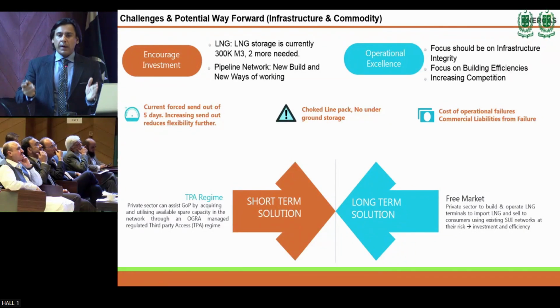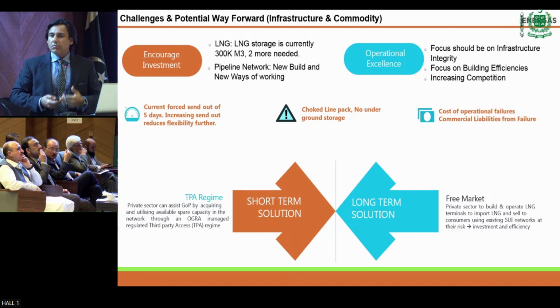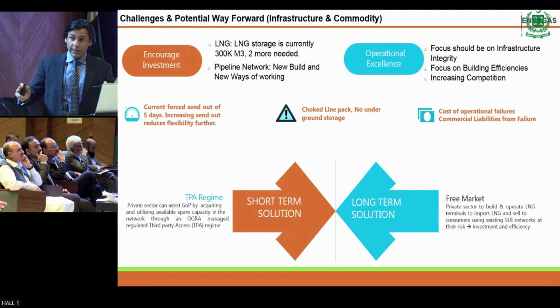So what does Pakistan need to do? Encourage investment. I think Bal Saab spoke about it. Open the market up, liberalize the market, allow people to come in. The market will take care of itself. You only have about 300,000 tons of LNG physical storage. That's too less. If you look at the numbers, Pakistan is possibly the 8th or the 9th largest importer. And when it comes to the storage facilities that we have, we're probably about 16 or 17. It's a disaster waiting to happen.